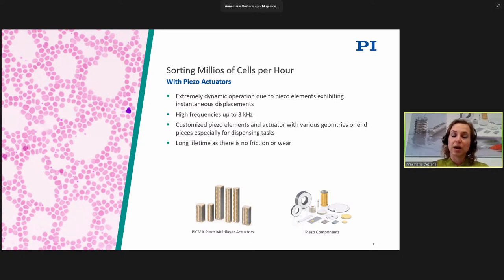And they are mostly inserted or designed very deep inside these cytometry devices, which are placed mostly in a lab, big devices. And so these actuators have a very high lifetime and work very reliably in these big, high-tech cell sorting devices over a very long time.